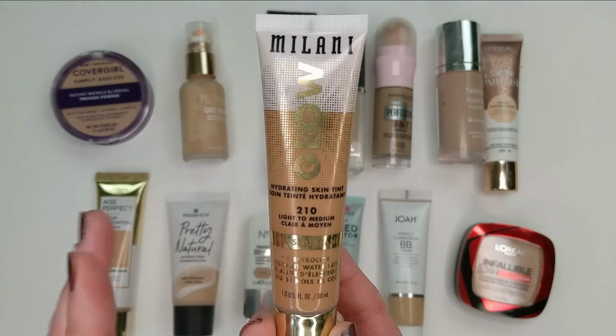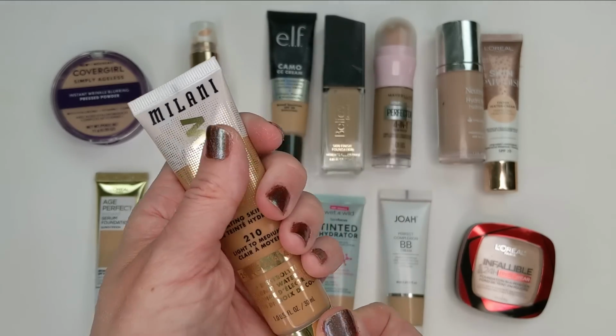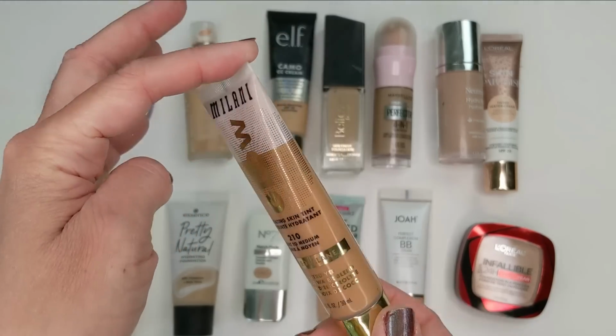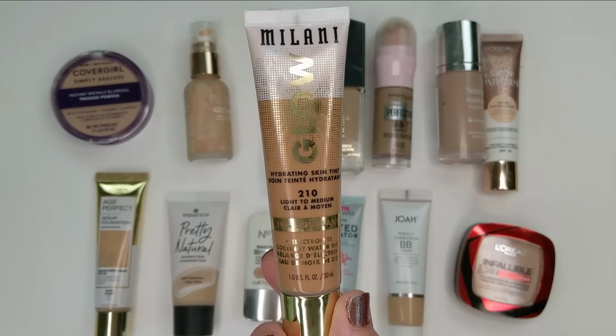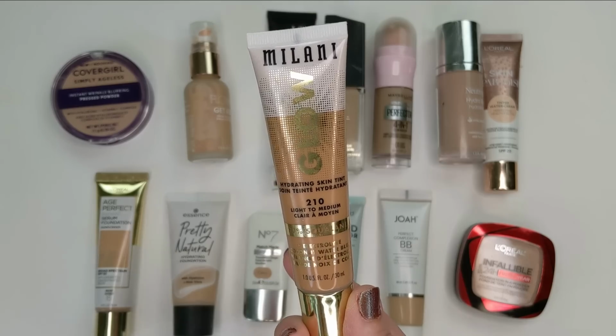Also, we have the Milani Hydrating Skin Tint. So this one, just like the peach primer that I showed before, is very thick, very, very greasy. I think the formula is 29% squalane. So like I said, it's really hydrating, but I'm going to stick to using this more in the winter time. I just can't with the humidity.